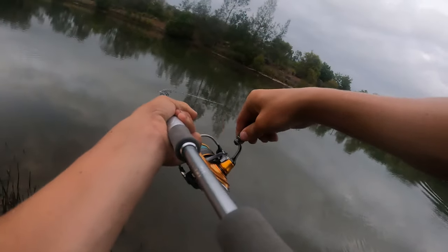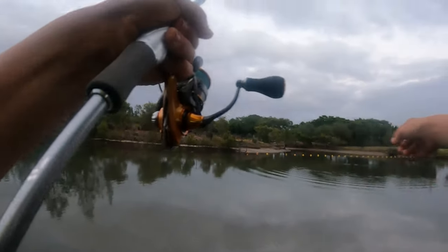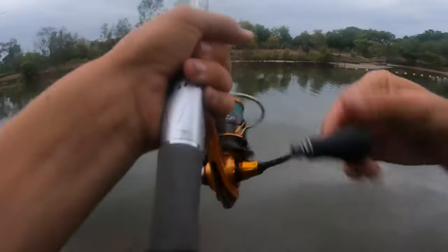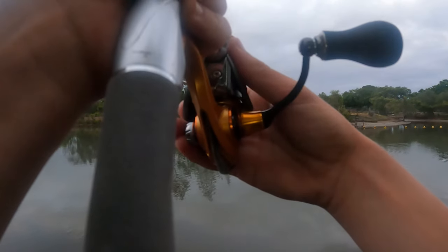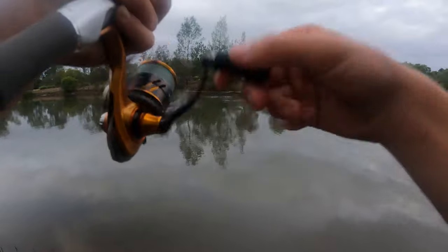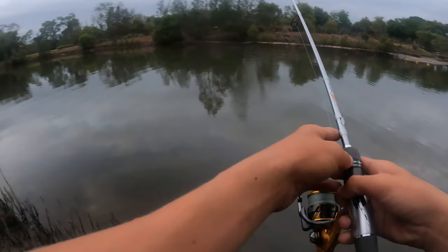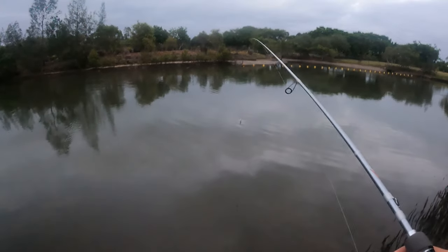I'm actually on right now. I think I'm on to a giant herring. I don't know, actually. I just got smacked right there. Let's go. It feels like a trevally. Trevally? Oh, he's gone. Oh, I think it's a giant herring. Yeah, it's definitely a giant. Oh, there he goes. Yeah, giant herring. Oh, wow. So there are giant herring in here, man. Definitely. All right, let's keep on trucking.